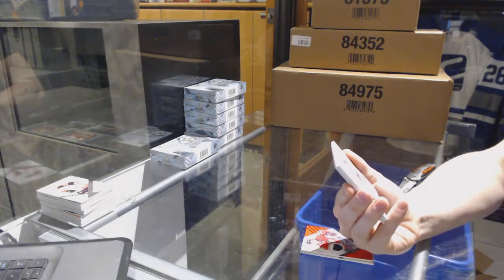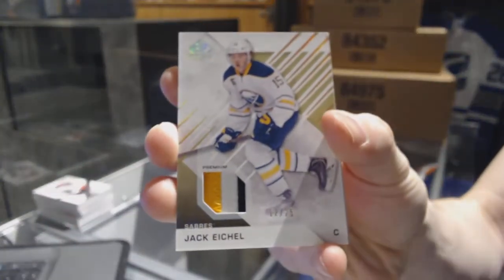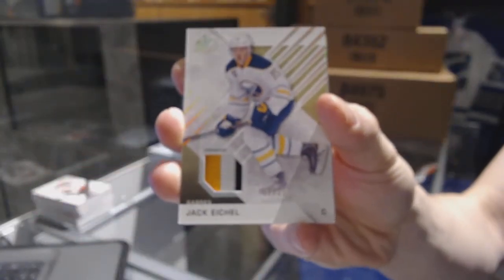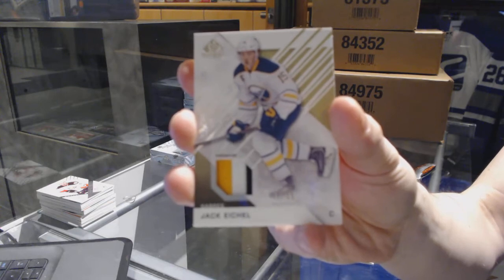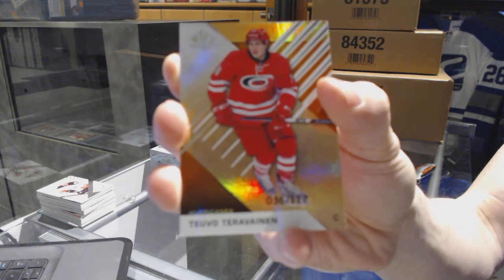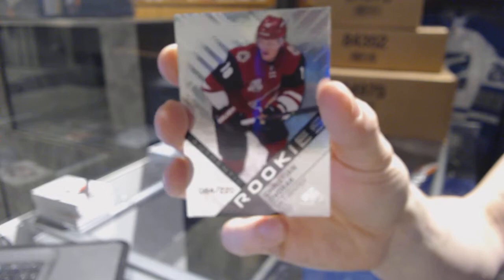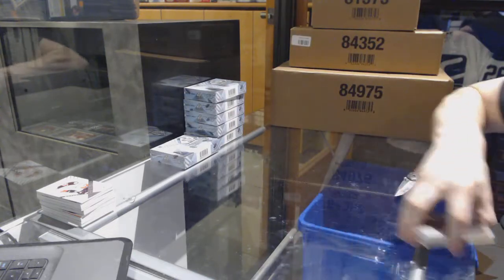We've got a three-color base patch, numbered 12 of 25 for the Buffalo Sabres, Jack Eichel. 12 of 25 for the Sabres, Jack Eichel. We've got a base orange rainbow, numbered to 112 for the Carolina Hurricanes, Teuvo Teravainen. And a rookie rainbow, numbered to 220 for the Arizona Coyotes, Christian Dvorak. Christian Dvorak, rookie out of 220 for the Coyotes.